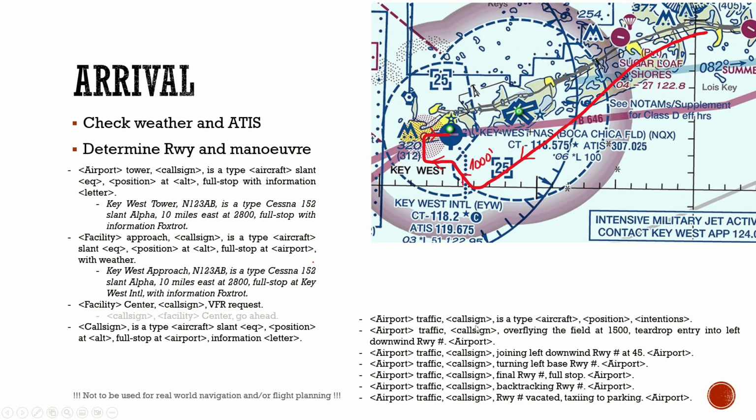All the standard calls when entering the class Golf airport or untowered airport are listed here. As a general rule, if there was a tower, you would do your initial call to the tower 10 miles out. If there is not a tower controller, you still do a call at least 10 miles out with your intentions. So you can say something like, "Key West traffic, November 123 Alpha Bravo, Cessna 152, 10 miles northeast-east of the airport, joining a right downwind runway 09." So that would be your initial call.